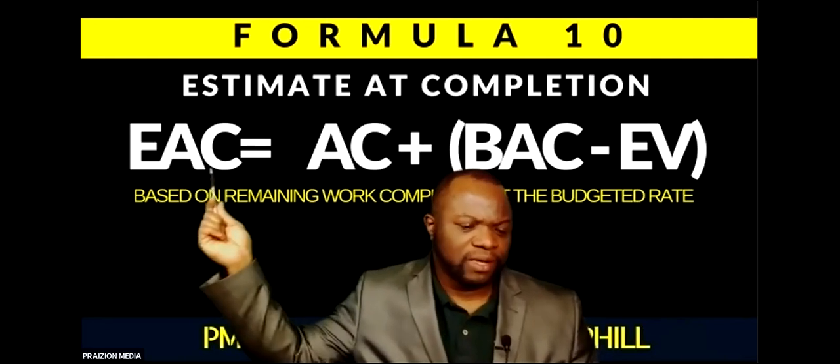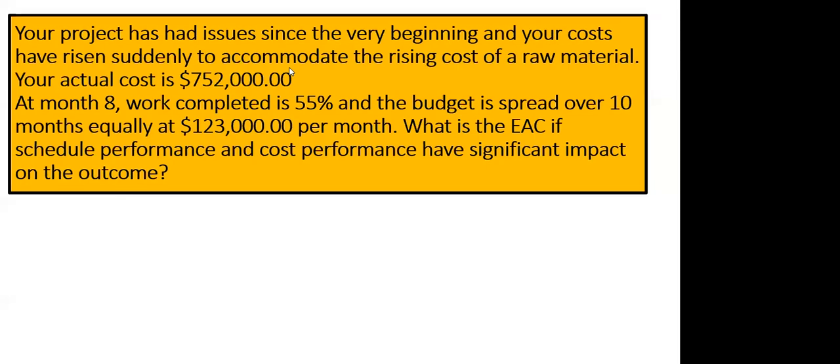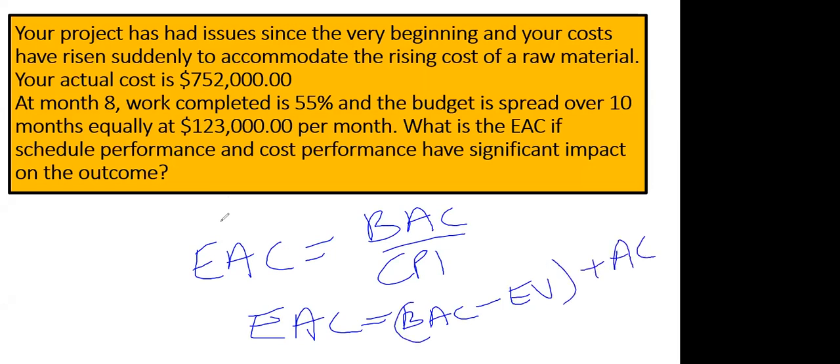So right behind me, EAC equals AC plus BAC minus EV. We're going to take a look at all of these EACs now. So let's go back to our question, and let's go over all the formulas. So the second formula, I believe that was EAC equals BAC over CPI. Is it this one? Or was it EAC equals BAC minus EV on this side, and then we had plus AC on the other side? Was it that one? Let's just do all of them, all right? I'm going to show you all of them, and you can stop me, okay?